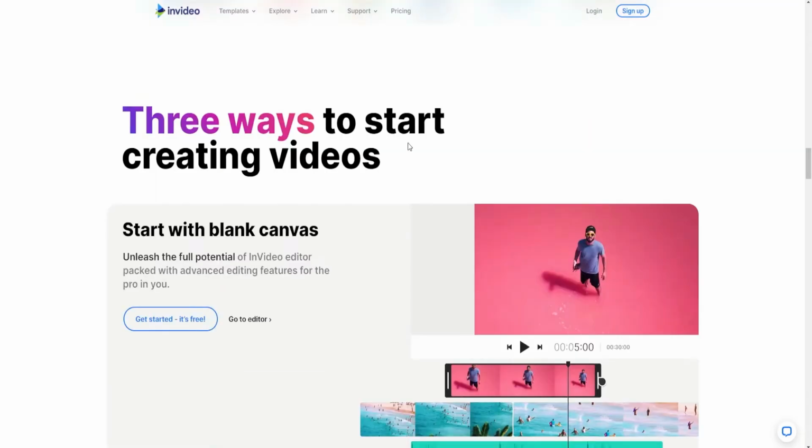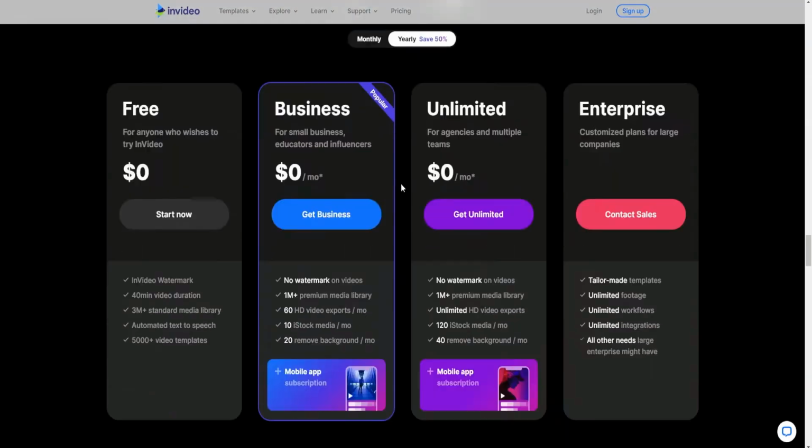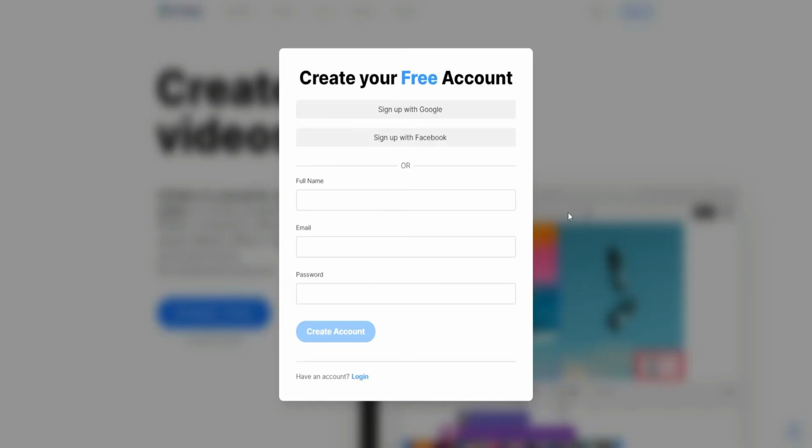Now to get started, simply click on the gray button which says Start Now. Once clicked, you will be able to sign up manually by typing your full name, email address, and password, or you can also sign up automatically by linking your Google or Facebook accounts.